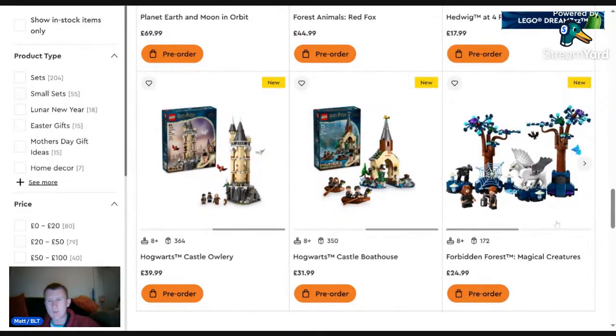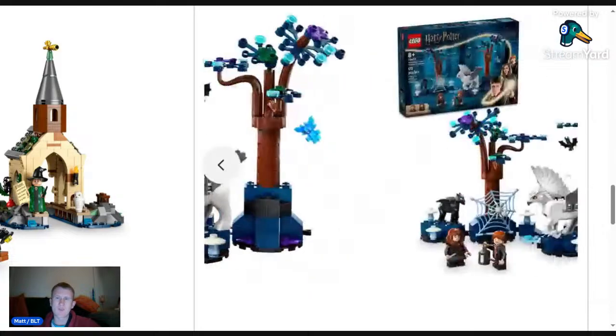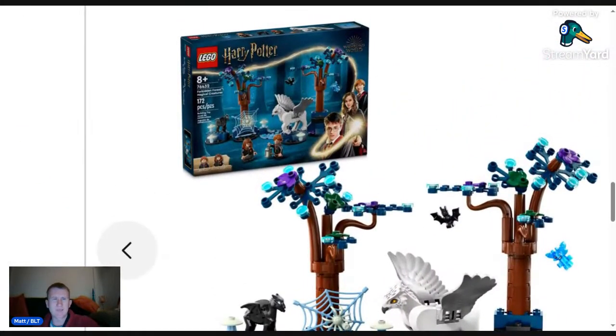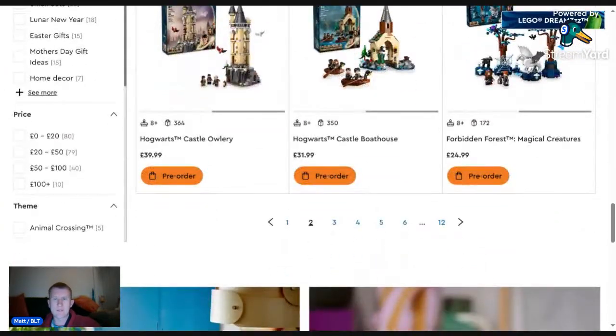And then for $24.99, you've got the Forbidden Forest and the Magical Creatures. That is their take on that. So you've got 2 different characters there, and then you've got the 2 bigger monsters just on that side. I do really probably need to watch Harry Potter again at some point. I've only seen it once, and that was years ago. But this is item number 76432, 172 pieces.